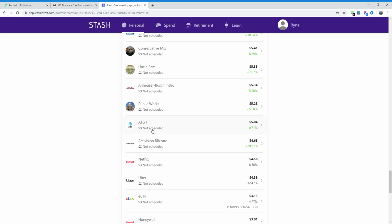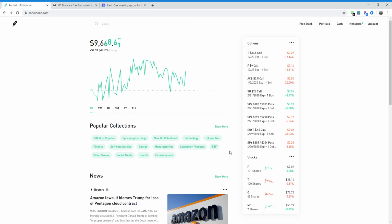We have some AT&T, and it's a small position just because I'm holding so much in my Robinhood, because I have about $4,000 worth. But other than that, that's my main 3 investing portfolios for you guys right here.